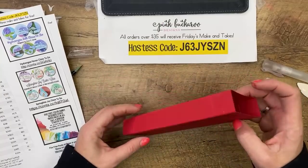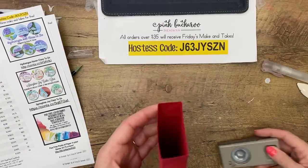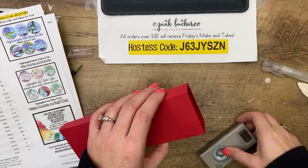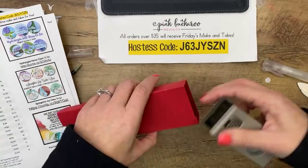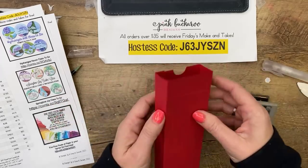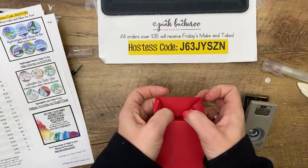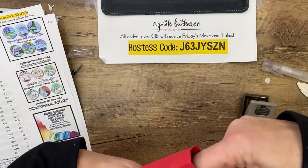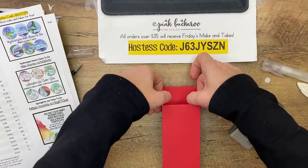That's what your box looks like. Now, before we fold this in, I'm going to add some thumb holes, a notch so that I can pull it out. And I'm just going to take a little circle punch and punch right there. Then this is going to fold down and in. Did you see that? Let's do it again. You're going to fold down and in.